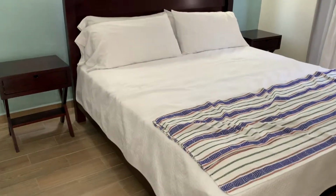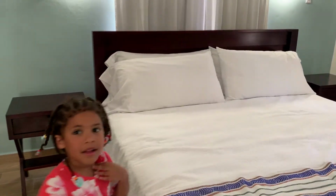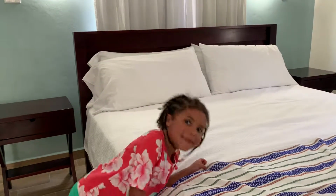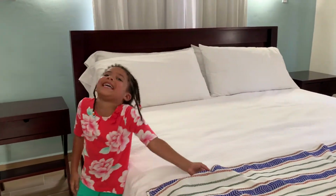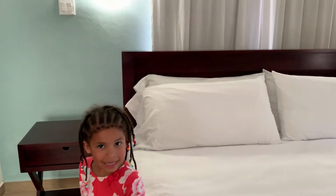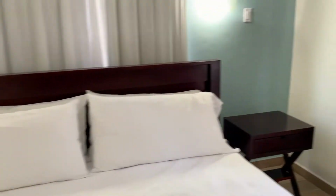Yeah, so it doesn't have a pull-out sofa like what we're used to where Savannah would usually sleep. But at least there's a king bed. So where are you sleeping tonight? In Mommy and Daddy's bedroom, and Ebony's bedroom, and Randy's bedroom. That's right. So very nice furnishings here.